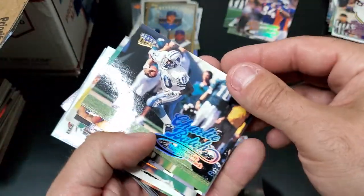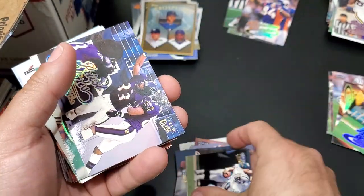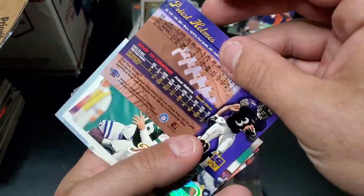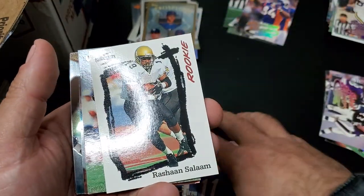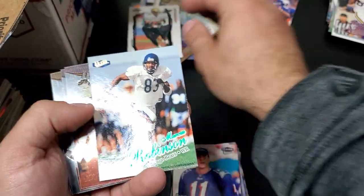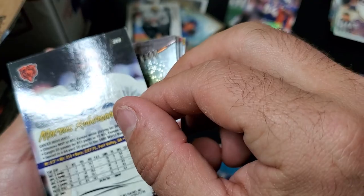Brad Johnson. Charlie Batch. Hines Ward. Priest Holmes. Vinny Testaverde, Drew Bledsoe, checklist. Rashaan Salaam, I don't know. Marcus Robinson, yeah, rookie card.